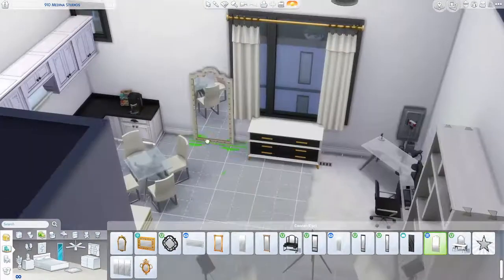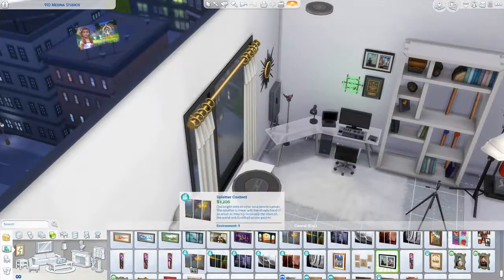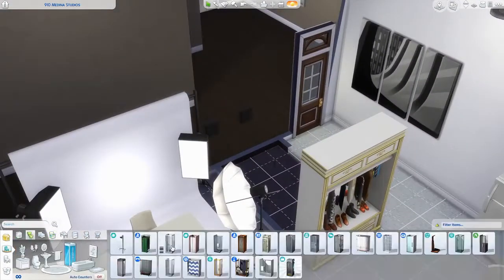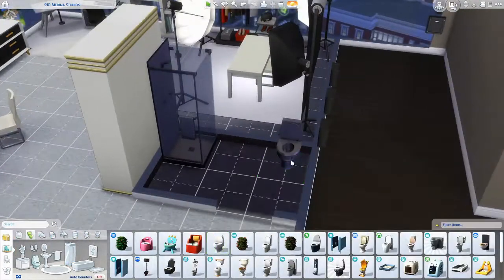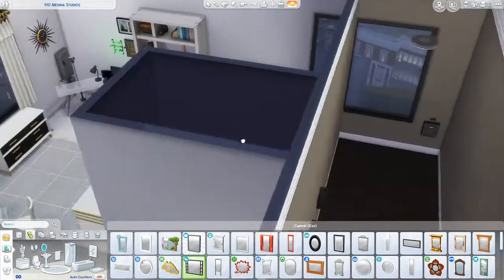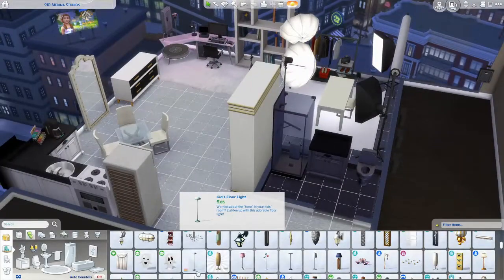And adding a couple of little fashion things, because I'm like, okay, maybe they have some clothes here for filming. Maybe they have merch designs that they're coming out with soon. I love coming up with these ideas and these backstories and stuff. It's just so fun to me.